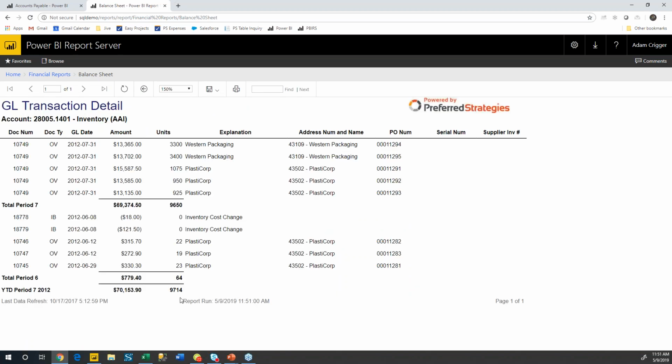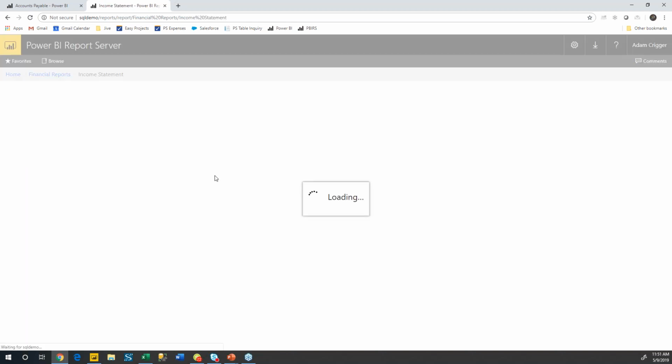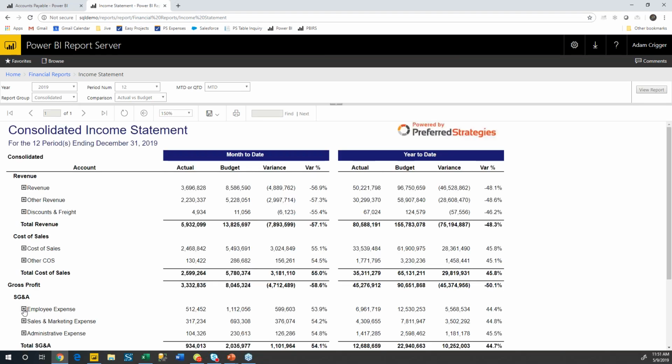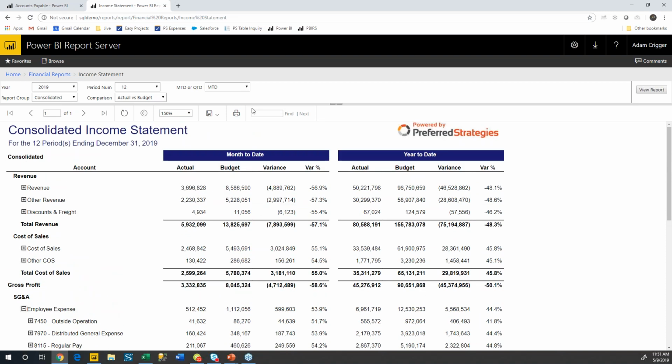So here's a balance sheet. Let's go back to financial reports and maybe look at an income statement, just another flavor. We can see in our income statement, looking at actual versus budget, year over year, month to date or quarter to date. And now, just like we did before, we can do the same thing and expand employee expenses and see some of the breakdown there.